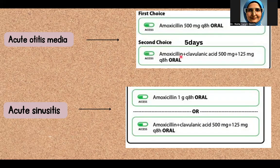The second choice is Augmentin. There are several questions about Augmentin that it cannot be used in pregnancy, but according to the update, as per RCOG and Canadian guidelines, it can be used, caution only if there's risk of preterm labor, because if the mother takes Augmentin, the preterm baby can develop some problems in the intestine. However, the study found that amoxicillin and Augmentin are safe in all trimesters of pregnancy.